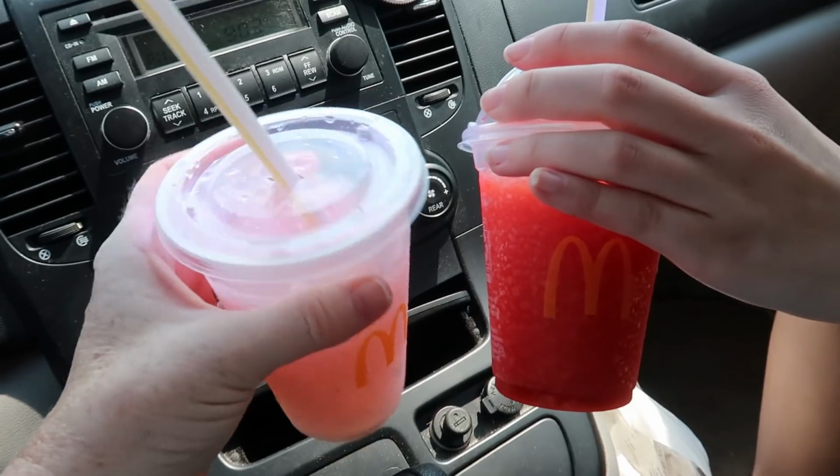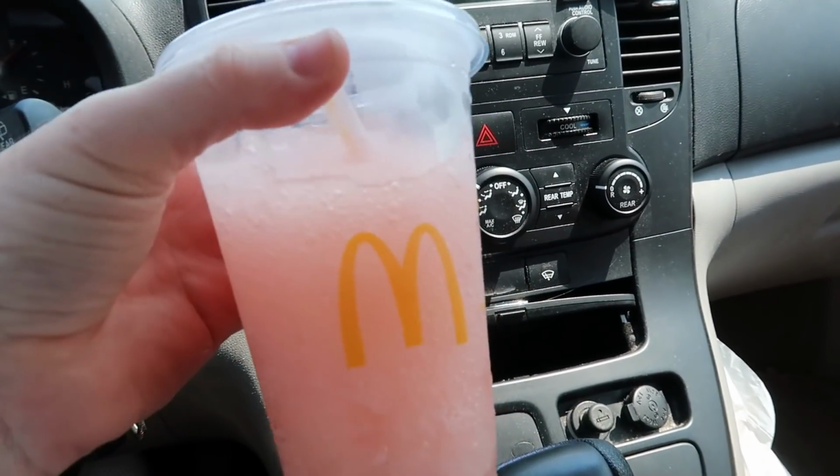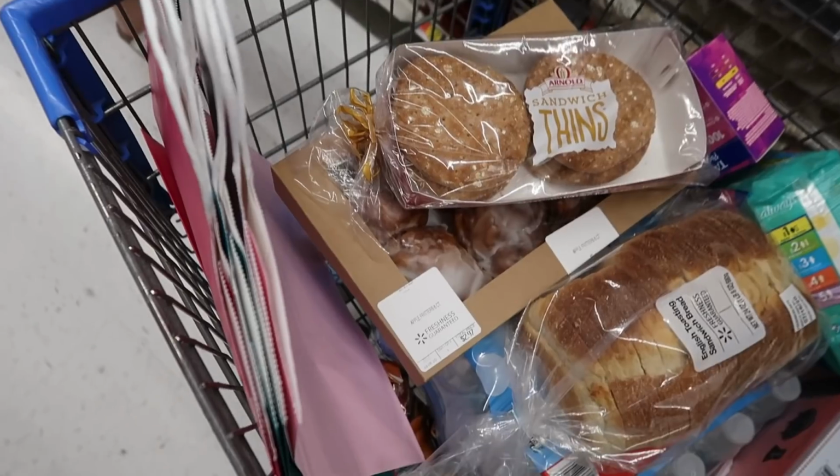I had to stop and get McDonald's slushies because this is a hot day today, and I think I've earned this. We found some more of these super soft pillows that I showed before. These are the best, and they're like $7 at Walmart. So we got 2. One for Lane and one for Madison.